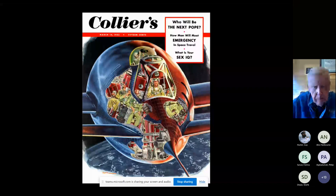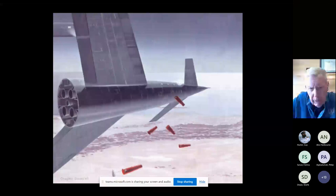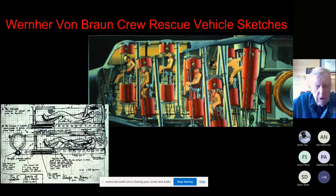In the early 1950s, Wernher von Braun drew up ideas about future space travel, and this was the third of the Collier series called How Will Man Meet Emergencies in Space Travel? And it shows a very interesting concept. One, it's a winged spacecraft, and two, it uses these escape pods or encapsulated seats, as you can see here, being kicked out of the vehicle in case of an emergency. On the bottom left are the hand drawings of Wernher von Braun, and then the artist's depiction of it on the right side.